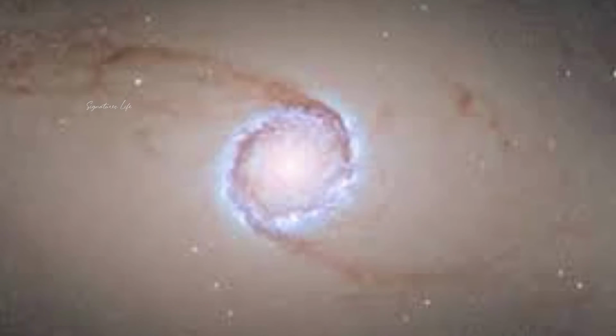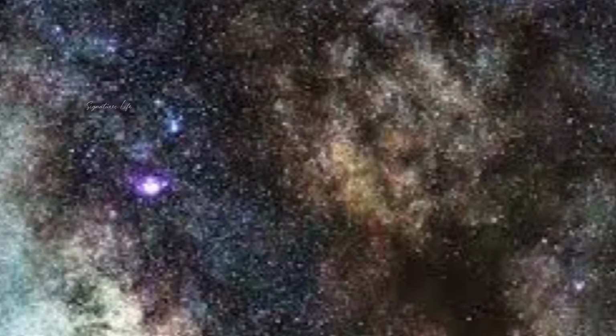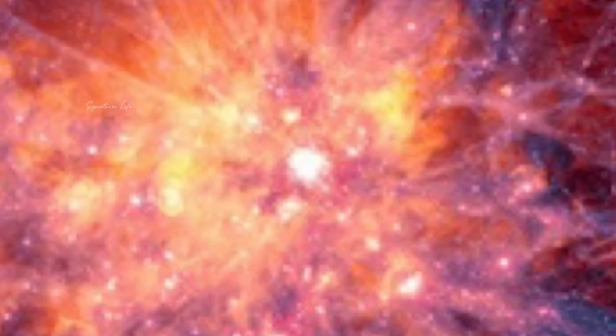And here's where the discovery gets more interesting. The rotation evident in these filaments of galaxies must be generated as the structures form, and these filaments and the rest of the cosmic web are connected to the formation and evolution of galaxies themselves.